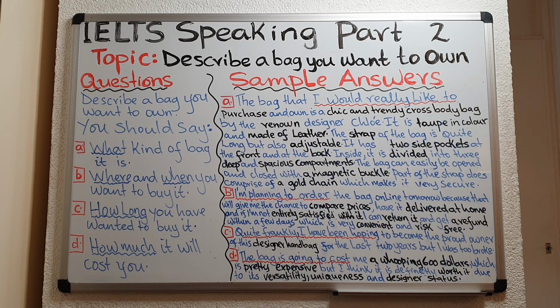Okay, so if you're aiming for a band 8 or a band 9, then use a lot of compound and complex sentences. Now, the next tip that I'm going to give you is that you need to use linking words in your answers. As you can see in my sample answers, I have used a lot of linking words. Now, linking words will help you to join your ideas together, because that brings me to the next tip. For each of the questions, make sure that you provide at least 2 to 3 ideas, and then join your ideas together using linking words. But make sure you use the linking words correctly.